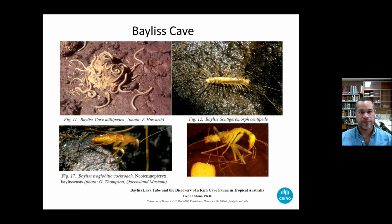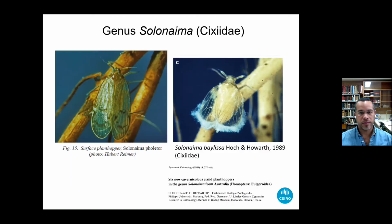This is some more examples of the Bailey's Cave fauna. These are cockroaches. This is a very interesting scutigeromorph, which is very, very slow, apparently. So it's not only unpigmented, but also very slow. This is a bait that was used for collecting samples in the cave, and the weevils were found in this bait. This is sweet potato. And there are a bunch of millipedes, all blind and troglobites. This is just an example of how interesting the fauna is.